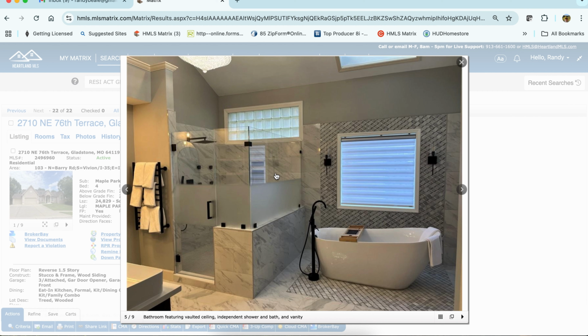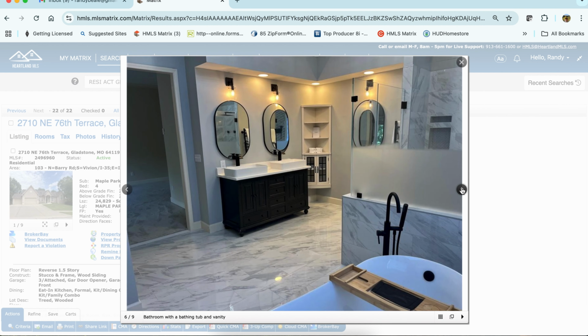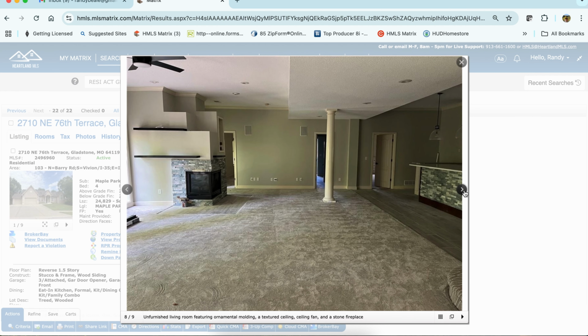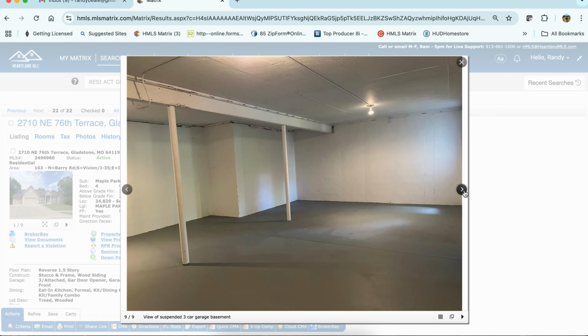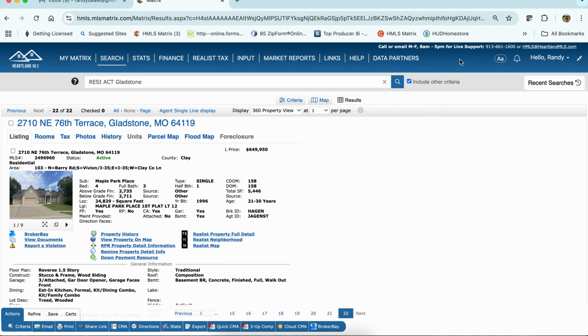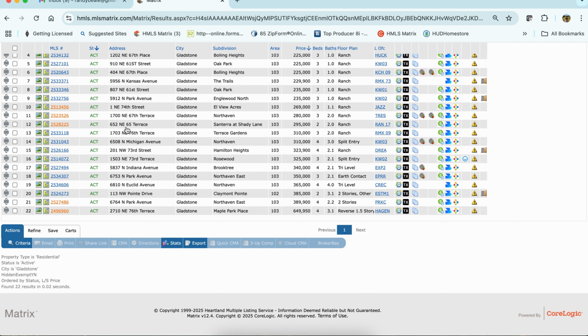Looks like this has all been updated. This is definitely not '96. Newer tile, that's a newer tub. They weren't doing those in '96. So somebody's updated this house quite a bit just in recent years. The basement's been updated. That's definitely newer bar area, newer carpet. Just a nice looking place. And there's some unfinished space in the basement too. So good looking house. So that is what is available in Gladstone, Missouri in 3 different price ranges.